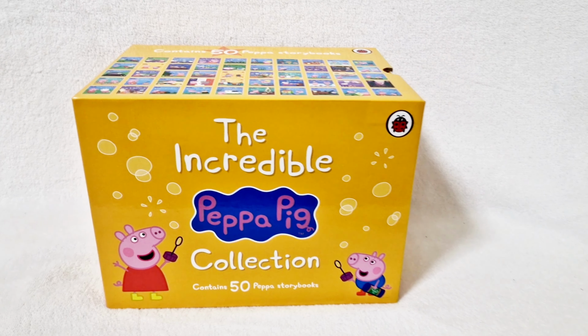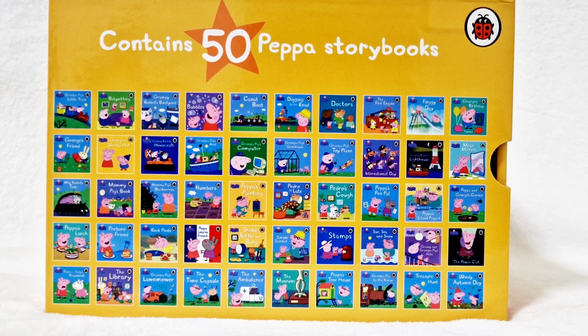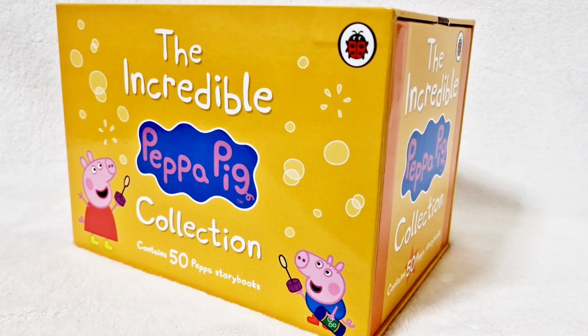The Incredible Peppa Pig Collection. 50 Peppa Storybooks. Every day we will read 2 Peppa Pig books. Which books shall we read today? Peppa Pig, Peppa's Painting, and Peppa Pig, Pedro is Late.